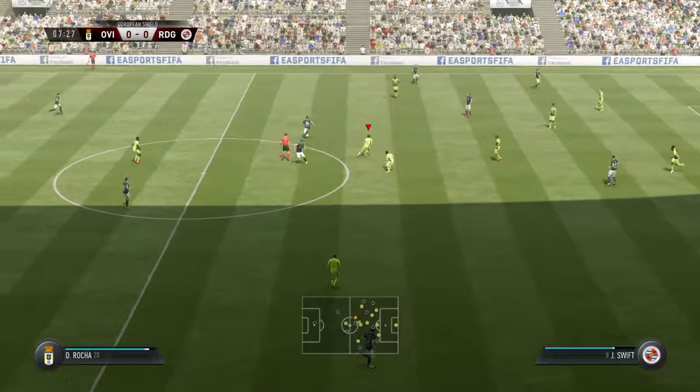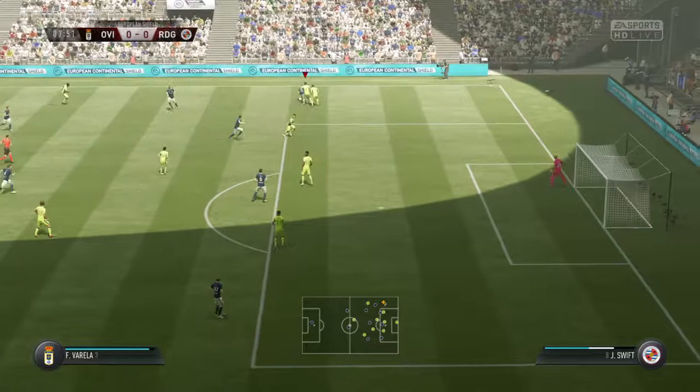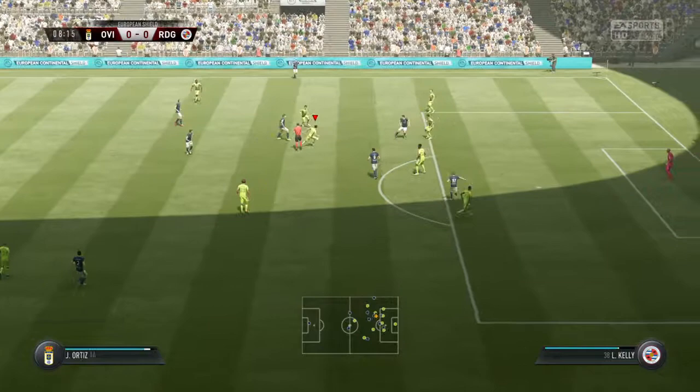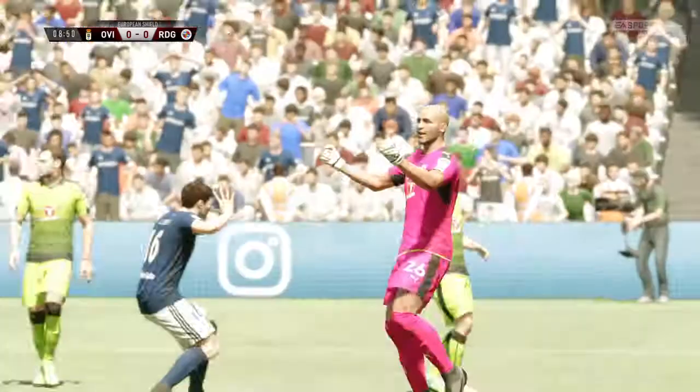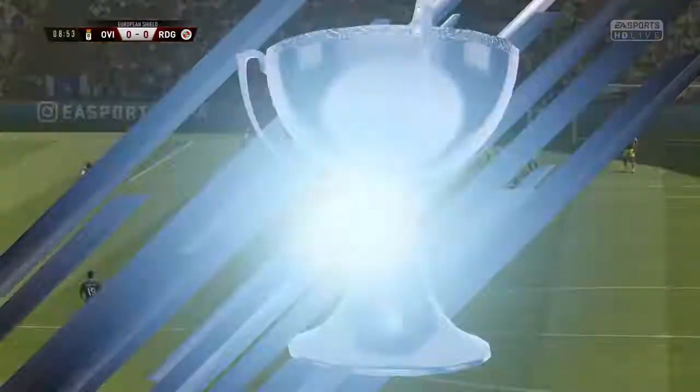He's coming forward with some danger, working hard just to see maybe a sight of goal. He could lay it off to the supporting player. Came in with a challenge to take the lead. And the goalkeeper plunged to make the save. They've got a corner now.